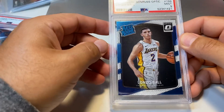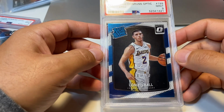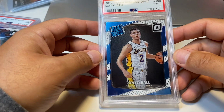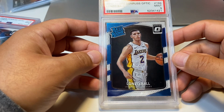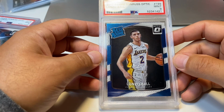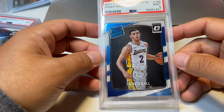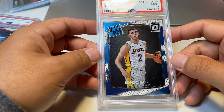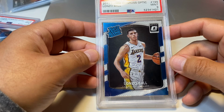So, speaking of kind of older Optic rookie cards, we've got a few more coming here. Lonzo Ball, teammate of Zion with the Pelicans. Although, actually, I was just reading a story today about how Zion is pretty unhappy with the organization right now, and starting to think he might be asking out sometime soon. But anyways, for the time being, he's a teammate of Lonzo Ball.